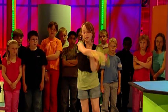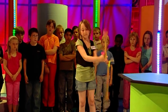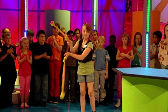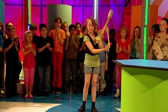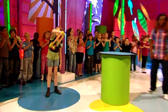Let's have a look at Rihanna's first move, the 2-beat weave. It's called this because each poi spins twice in a cycle, once on each side of the body. Get your head around that. You might want to try at home, but make sure you've got enough space to swing them round.